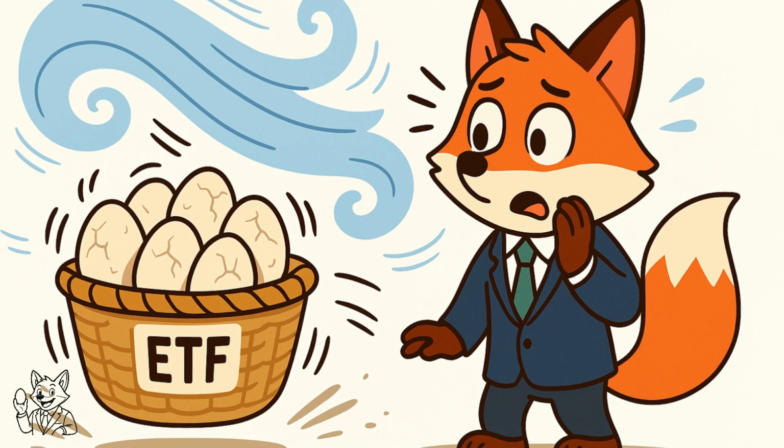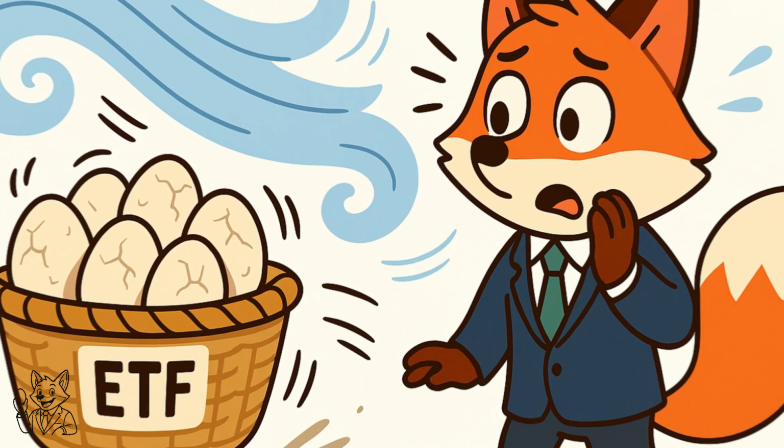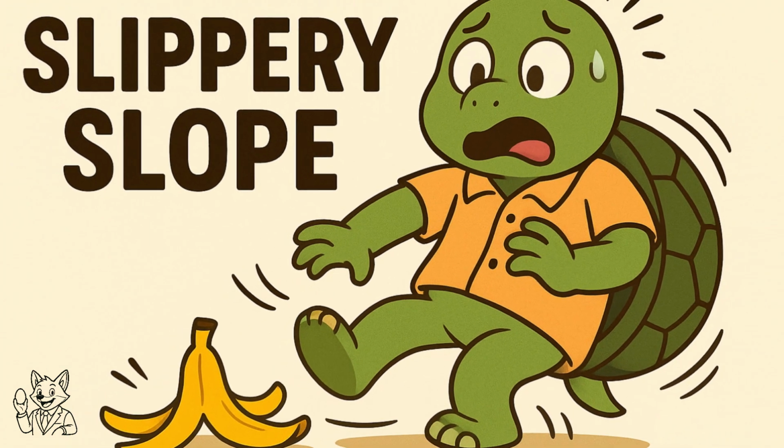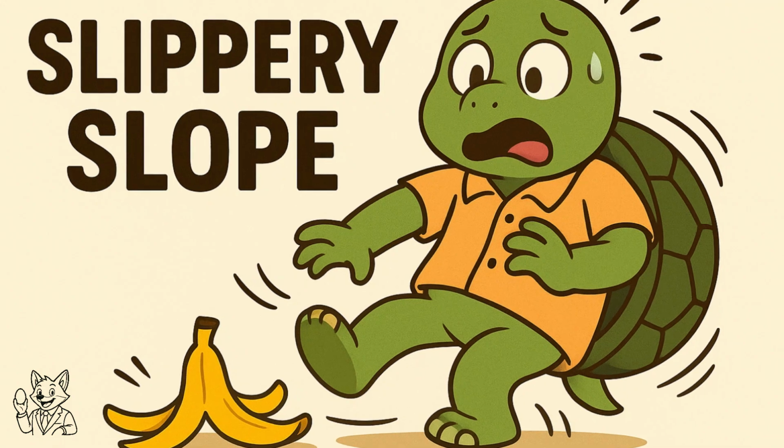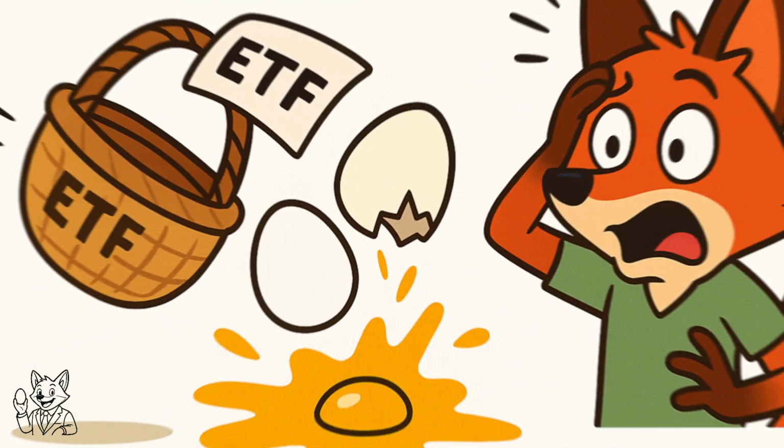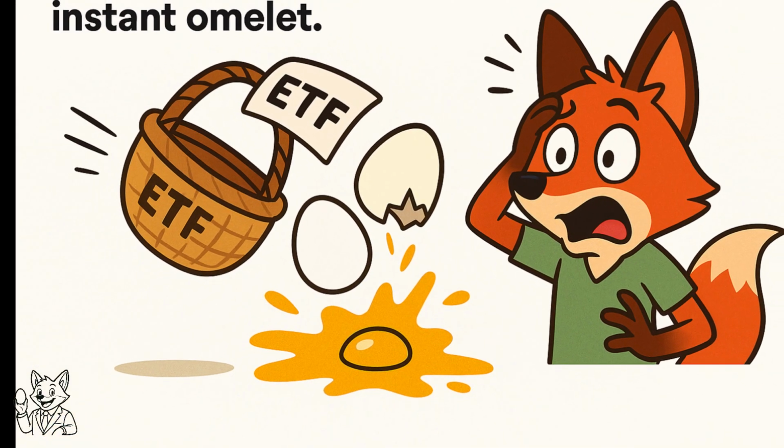Worse still, some ETFs look diversified, but it's all shell. With names like Future Innovation or Mega Sustainable Growth, they're stuffed with the same risky assets, just waiting for a breeze to turn them into dust.